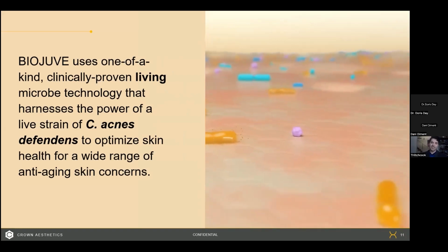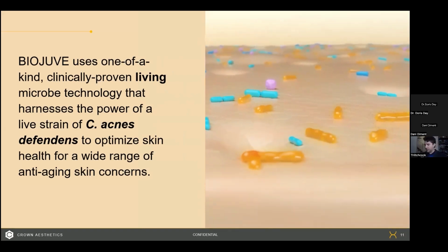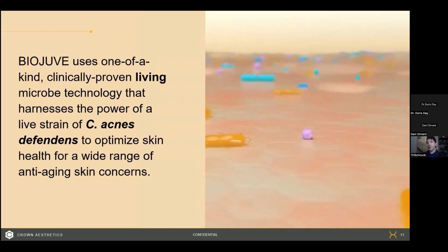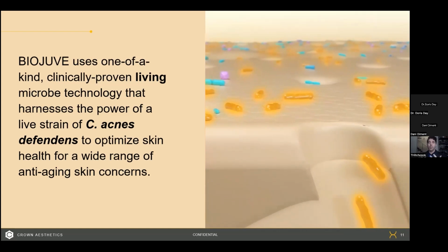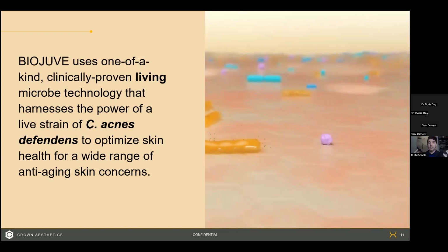acnes defendens. Now, really, some people may immediately understand what that all means, but to those of you who may get thrown off by the C. acnes part, one of the things that we are now finding out is that whether a bacteria or any given microorganism is beneficial or pathogenic cannot be attributed to an entire species many times.